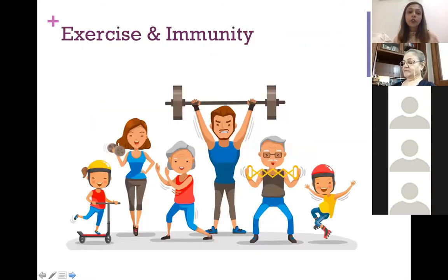Last point for the lifestyle is exercise and immunity. We all understand that exercising is important, especially the mothers, to get in shape or stay healthy and so forth. But we have to build a culture of exercise. If we teach our kids to work out, say yoga, the basic hula hoops, or basic activities like hide and seek, which we used to play when we were kids, we had good exposure to physical movement.